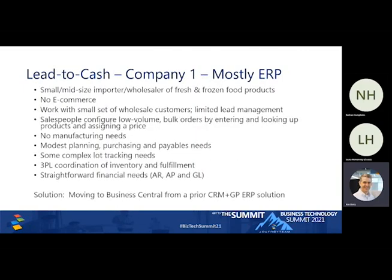I'm going to skip over this one. This is actually a second one that might fit into that mostly ERP solution, but I won't go into details, other than to say an interesting thing about this wholesale importer was they started out with a CRM and ERP solution, and they found that because of the static needs of their sales order process and fairly low volume, they really didn't need a full-scale CRM system to manage that part of the process. So they were moving everything over to Business Central, the light CRM needs that they had, combining that with all the ERP pieces.